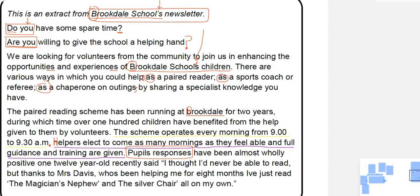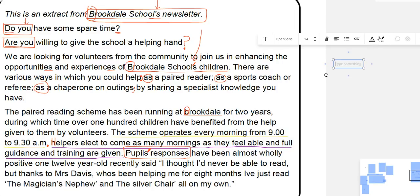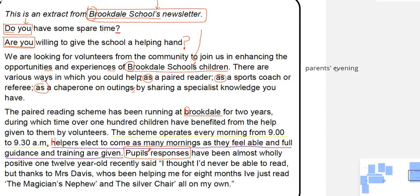But the question is, where do we put the apostrophe? Do we put the apostrophe before the S, in which case it means the response of the pupil? Or do we put the apostrophe after the S, in which case it means the responses of the pupils? Of course, it is the responses of the pupils, and so we must put that apostrophe after the S, not before the S. This is very similar to the name Parents' Evening. With Parents' Evening, we always put the apostrophe after the S, because it's the evening of the parents and not the evening of the parent. It must be Parents' Evening with the apostrophe right there after the S. If you put it before the S, then it means the evening of the parent, and that's not correct. And the same here. It's the responses of the pupils, not the responses of the pupil. And so we put the apostrophe after the S to make that clear.